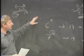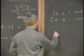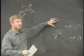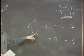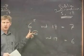We have to show that if you take your hidden value, let's call it m, and you raise it to the 5th, 6 to the 5th, and then you take that, you get a 7, and then you take that 7 and you raise it to the 13th, that you get back to what you started with.